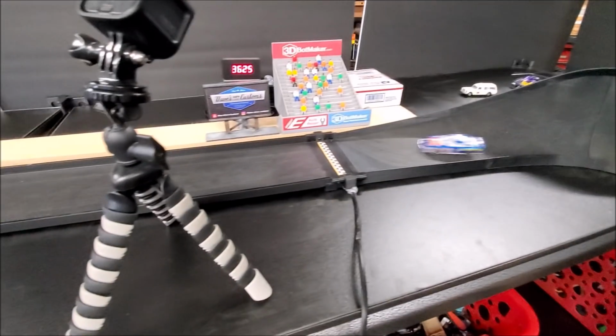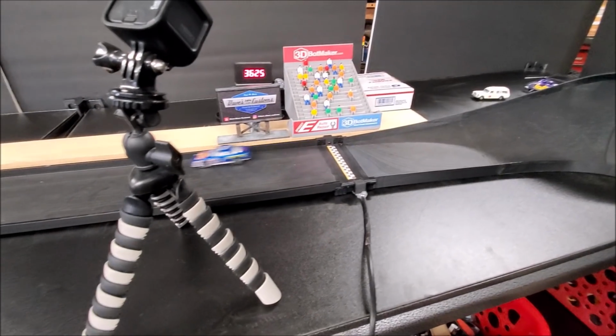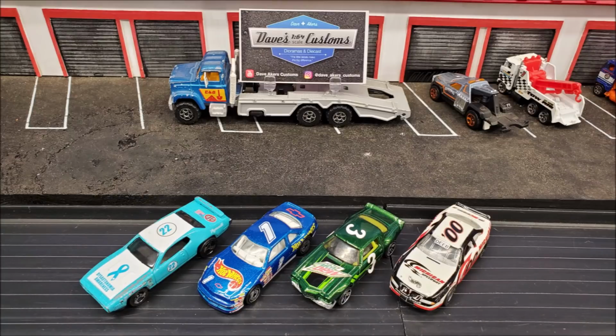And then look at this on the last turn. She almost meets the fans up close and personal. Comes home with her very first segment win. Stephanie Shea, congratulations.